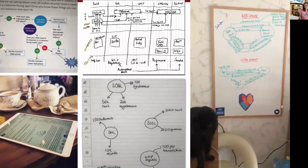This is some of the revision that I was doing. I had a big whiteboard on the wall in the living room where I would spend probably about half an hour a day. I'd do it once in the morning, do it again in the evening, to draw out OAuth flows so that I wouldn't forget them.